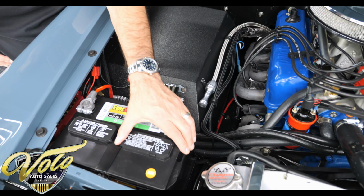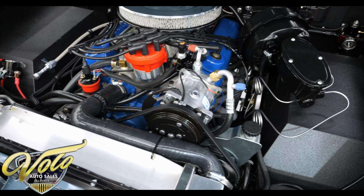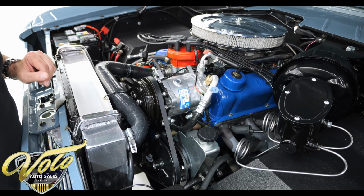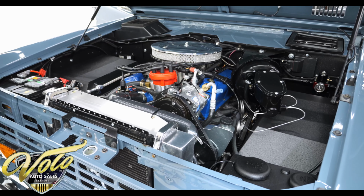Everything's new. Batteries bolted down. New alternator, Champion aluminum radiator, electronic ignition, all new air conditioning system. We got power steering, of course, all new. Washer bottle's new, horns are new. Power brakes with a billet master cylinder. Every nut, bolt, clip, and clamp, the whole steering column. All looks new, new, new. All right, we're not done yet. Let's talk about the underside.